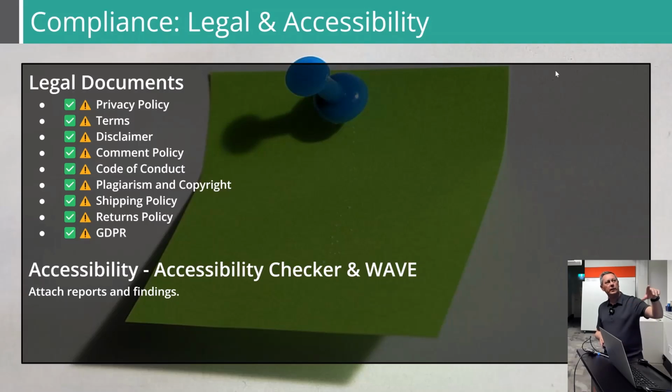For an e-commerce website or membership website, a shipping policy and returns policy are mandatory. That's required. And if you work with European sites or clients, or you target European individuals specifically, or products for European citizens, then you need to adhere to GDPR. Otherwise, again, big trouble. It's a law.